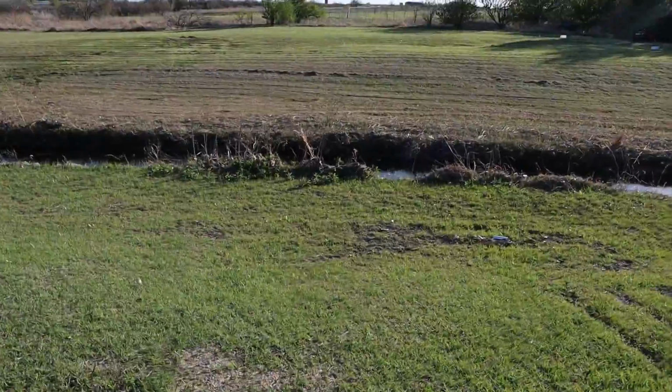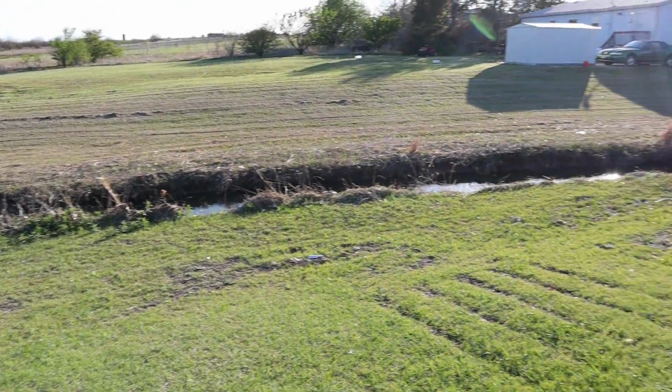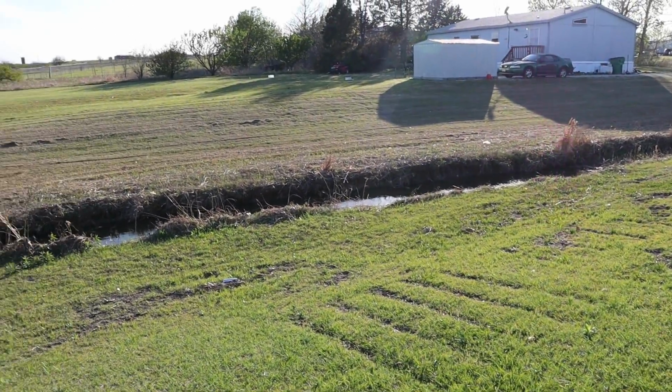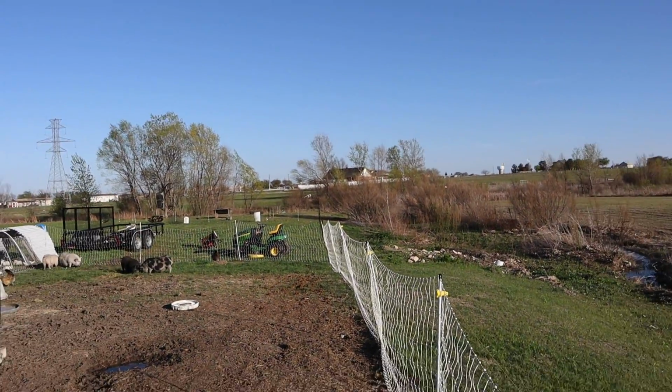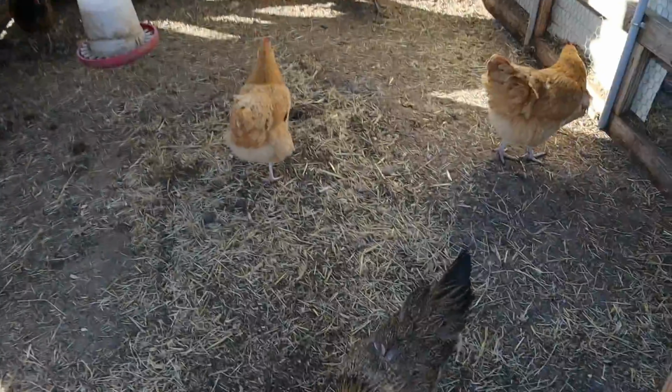Now you can see the creek over here is full of water right now. And when that freeze went, I was having to go all the way back to the back to get water. Would have been nice if this water right here had been filled up. But so the chickens got new ground here, inside here.